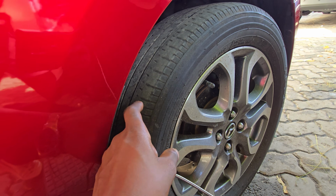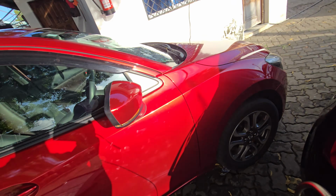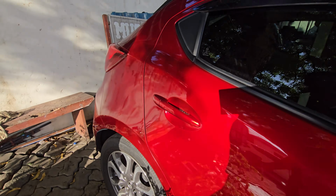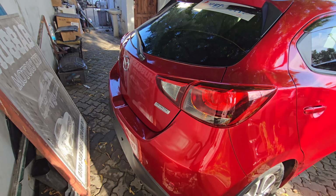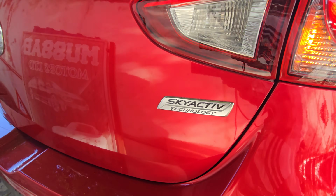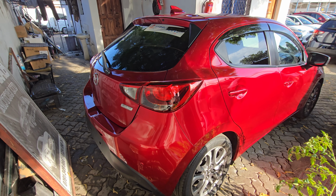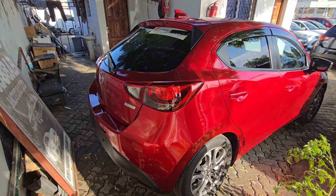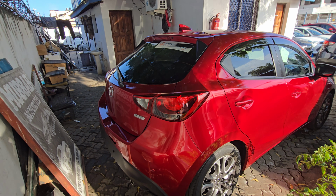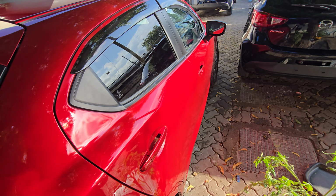Now in terms of alloys, inakuja na hizi 16-inch alloys, 16-inch tires, which are pretty good. These ones kidogo zimeisha, so you might need to change the tires, but these ones are fine tuned, so if you're in the gari you might feel as if you're driving a big car. From the back, this is what you get. You get this beautiful design, and as you can see here, this one is a Sky Active technology, Sky Active G, not Sky Active D. So this one is a petrol, as you've confirmed there. So msee mwingine anaweza sema hapo naweka box at in petrol, but this one is a diesel, but this one is purely petrol.